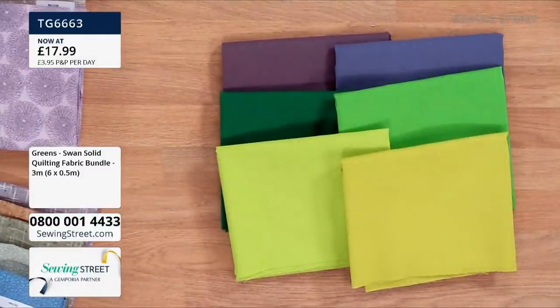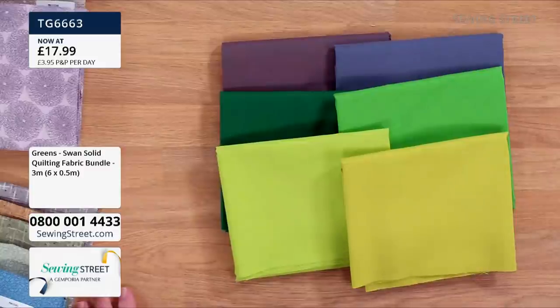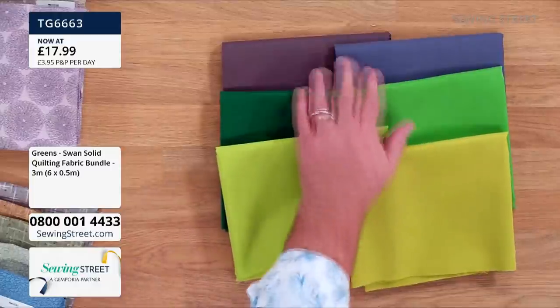£17.99. You get 6 half-metres of fabric. Gorgeous. Keep going through. That's a lovely bundle. I know they called it greens. You got four greens and two greys.